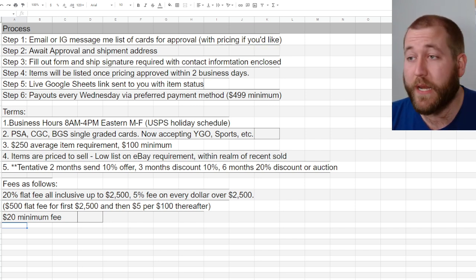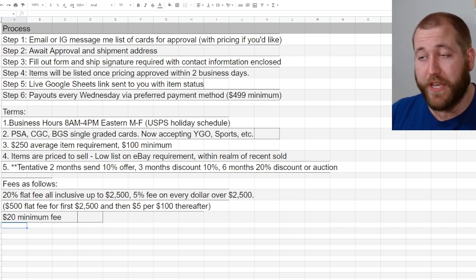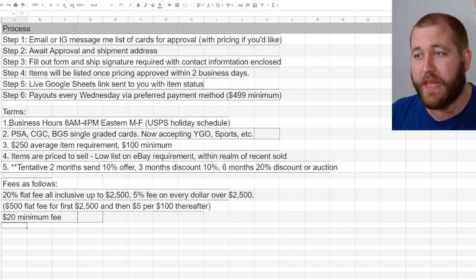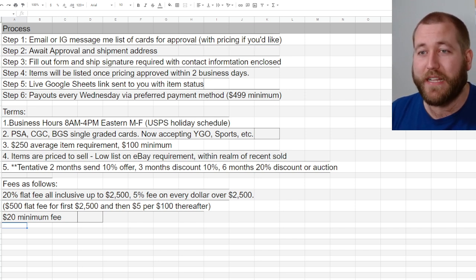But once items are received, once pricing is approved, if you've done the pricing yourself, it's quicker, it's easier. I just use your pricing that you came up with, as long as it's low list on eBay. I do have a requirement to list things low list on eBay. I don't want to become a vault service, storing your cards for free, having them not sell.